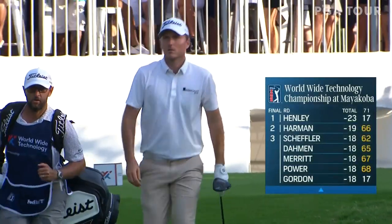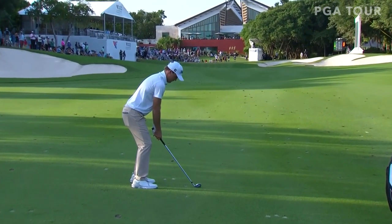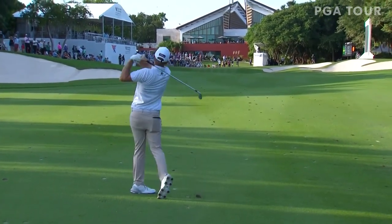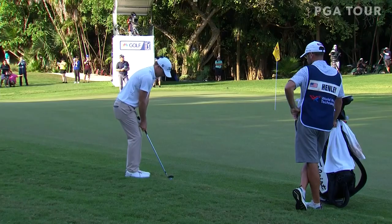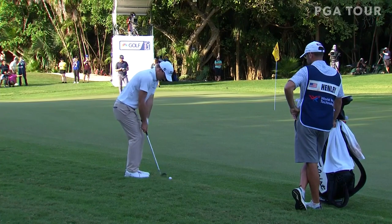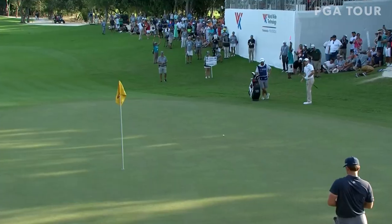Okay. Good start to his final hole. Henley at 23 under par. Robert and Ruth were born after that victory. Well, this will certainly be a special victory for the whole family here.